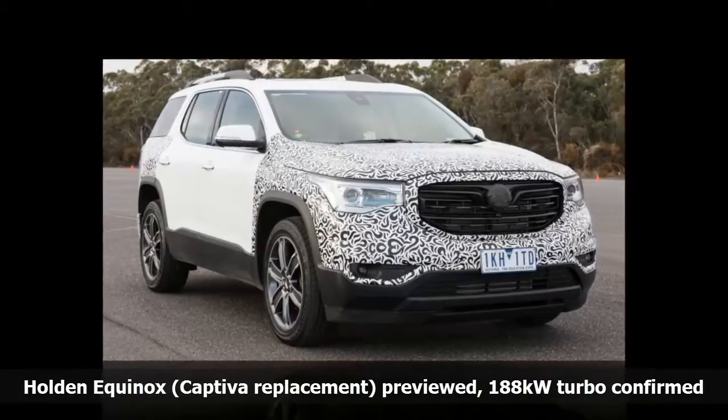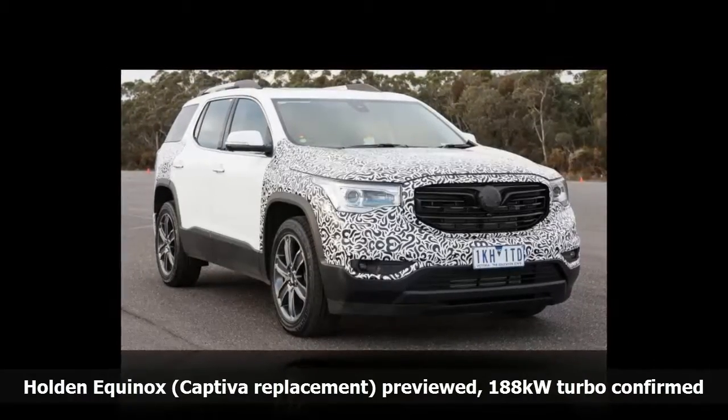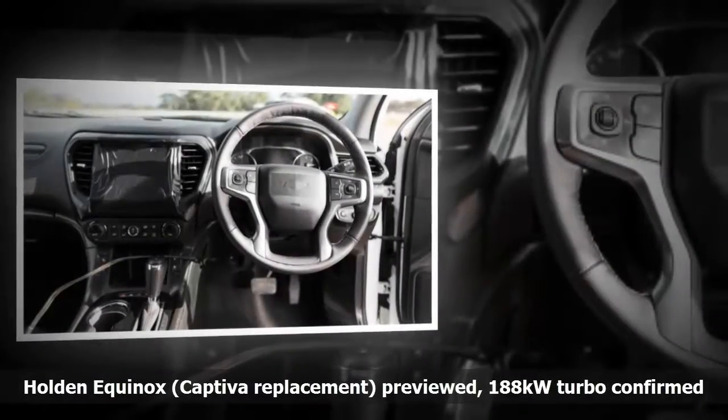Equinox will be available from Holden dealerships from December, while the Acadia will launch in 2018. Both cars will be sourced from the USA. More details and pricing as they come to hand.